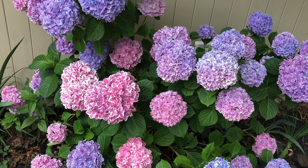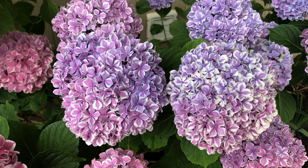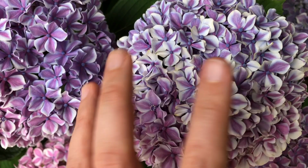All right, my friends, here we have another type of hydrangea. You can see these flowers are a couple different colors, but they've got that pretty white edge around the flowers. When you have a whole bunch of little flowers grouped together, my friends, they call them florets. So this whole big thing is called a floret, or sometimes you'll hear it called a hydrangea head.